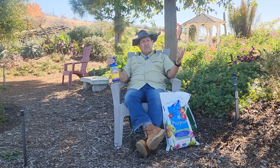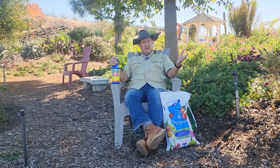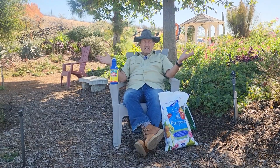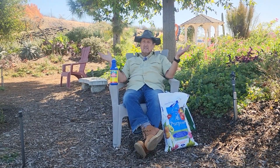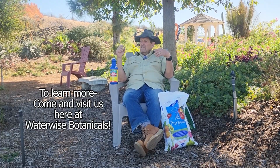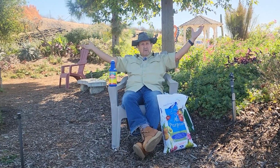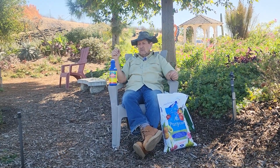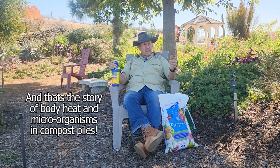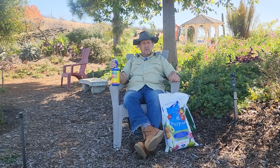And so now you know how a compost pile works, why it gets warm, why it gets hot, and you have all of these little microorganisms telling you to come to Waterwise Botanicals and see the soil composting process yourself. If you come here, you can watch when they dig in with the tractor, big clouds of steam come out. And it's that heat that's generated by these little organisms living just like you and I do. And that's the story of body heat and nutrients and compost in our soils.